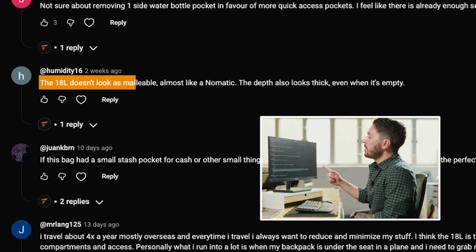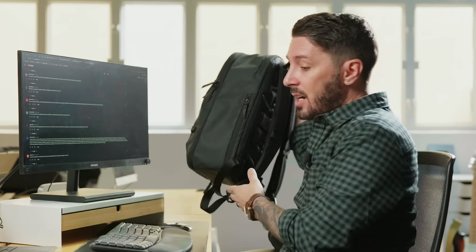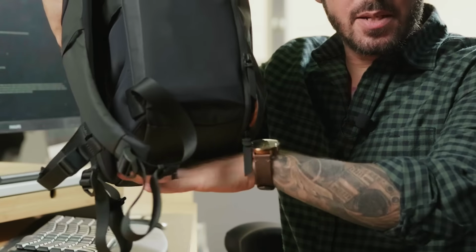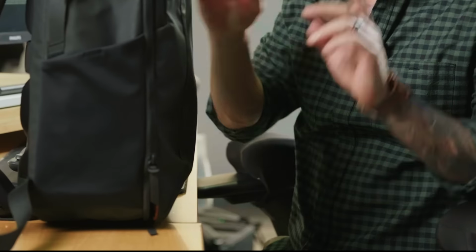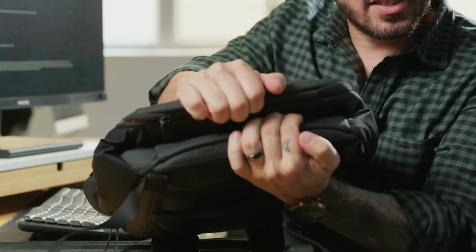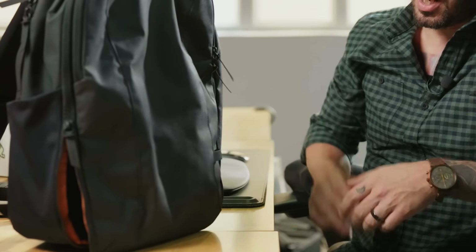Next up, the 18 liter doesn't look as malleable, almost like a Nomatic. The depth looks thick even when it's empty. You're kind of right. And that was a design choice because for me, self-standing is so important on an EDC. So we needed a base and some depth to be able to accommodate that, but it's not a brick. As you can see, it also collapses into itself when need be, right? That's because we implemented a very strategic fold at the bottom of the bag. So you can absolutely flatten it like a pancake if need be.